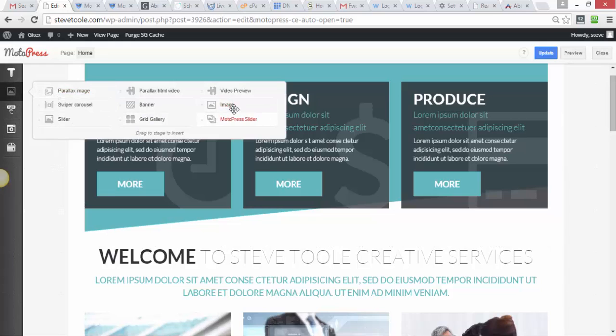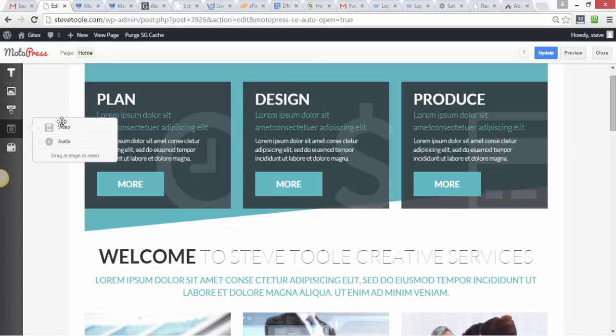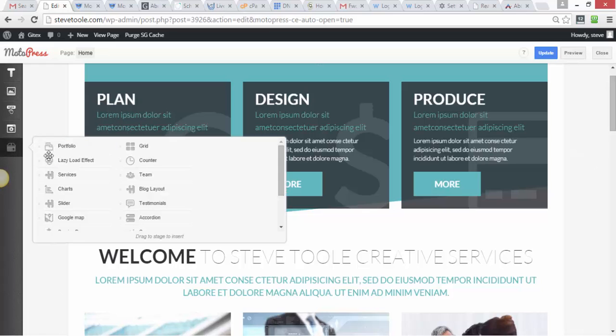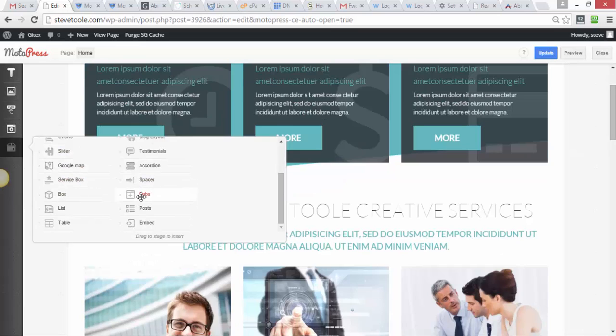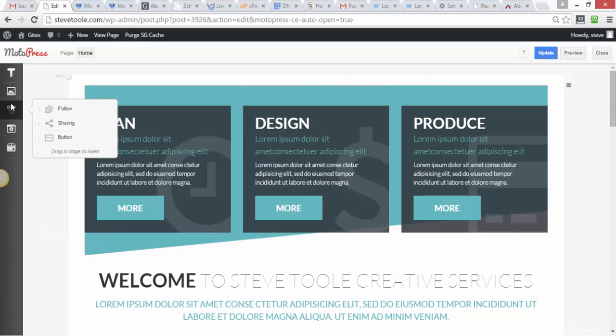You can change columns, parallax videos, banners, grid galleries, sharing links, follows, buttons, videos, audio, if you want to put an audio in there. Just a lot of functionality. Google Maps, and it will go the width of the column. But let's update that and let's go in and see what the pages look like in the dashboard.